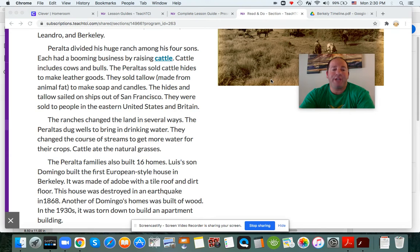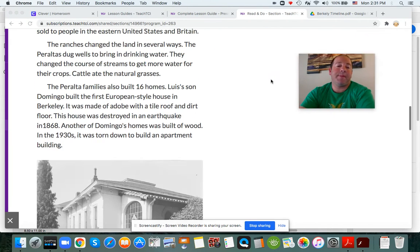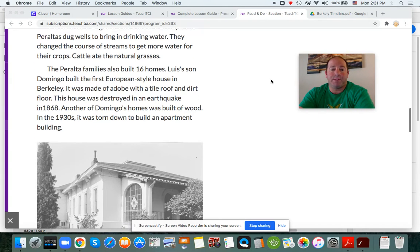The ranches changed the land in several ways. The Peraltas dug wells to bring in drinking water. They changed the course of streams to get more water for their crops. Cattle ate the natural grasses. The Peralta families also built 16 homes.